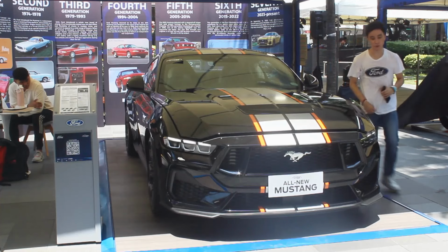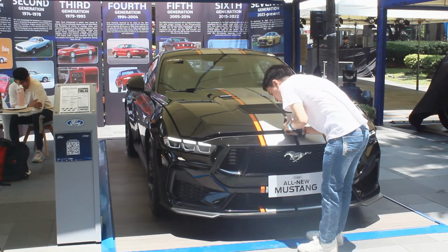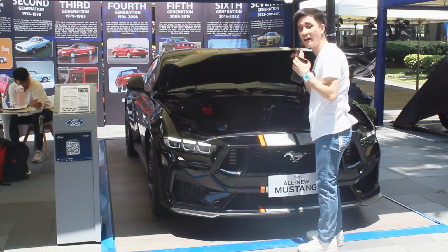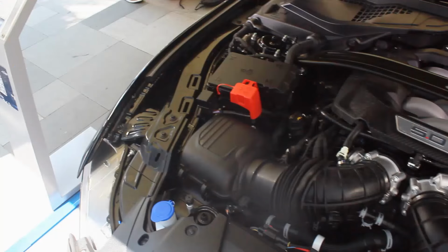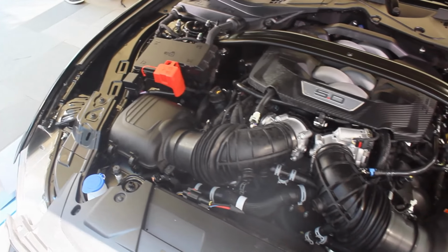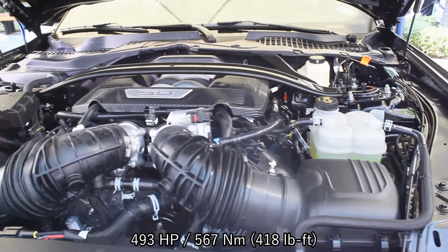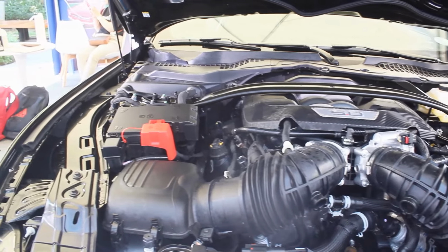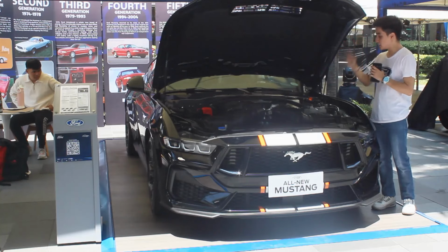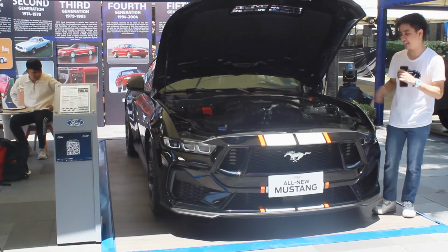Powering this behemoth, well, I'll be honest, I was expecting to drive the Mustang EcoBoost, but happy-go-lucky, we're driving this glorious 5-liter V8. So this one is a naturally aspirated engine that produces 493 horsepower and 567 Newton meters of torque. Sadly, there's only an automatic transmission available here in the Philippines. At least you still get this engine. This one is mated to a 10-speed automatic transmission, and I love all of the details here and there.